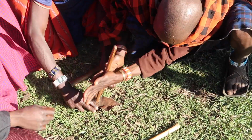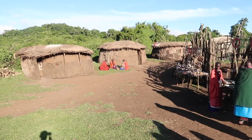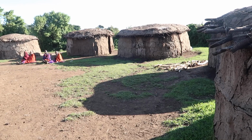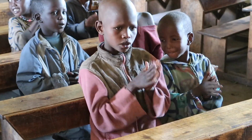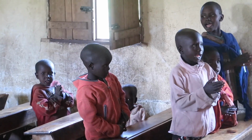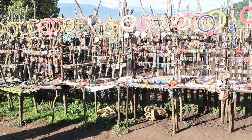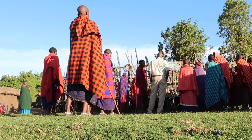They show you how they make fire without using any sort of combustibles, no matches, etc. They also show you how the houses are made. You go to see inside a house, and then you also visit the school, and then you get a chance to buy some of the very beautiful craft work. The great thing about going to a Maasai Village is you get a real sense and understanding of the Maasai people of Tanzania, and you also get a chance to give back to the community.